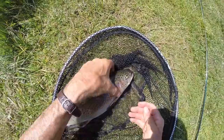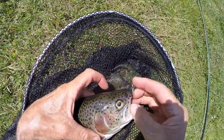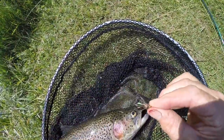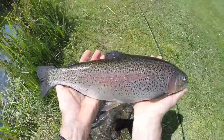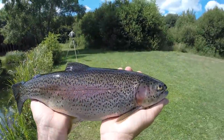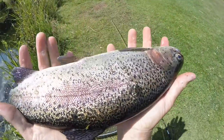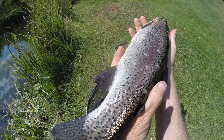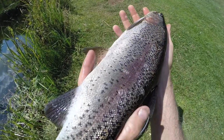Banged on the head, ready for the frying pan. There's the fly, pearly daddy fly. Fly of the year for me, I think that. And there is a rainbow trout, otherwise known as din-dins. Barbecue at Totally Awesome Outdoors, here we come.